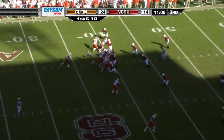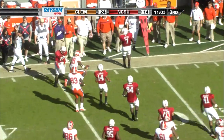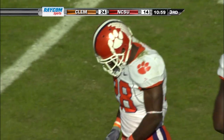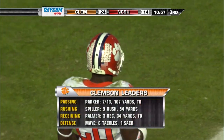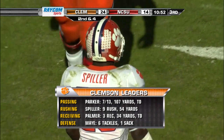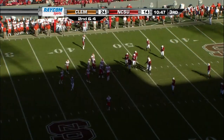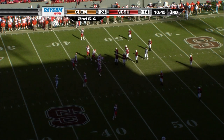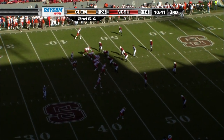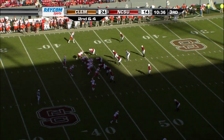See if they can stop him or slow him down defensively. Here's Spiller. He gets to the corner and look out. It's a great tackle. Tackle by Johnson. Picks up almost 6. Parker 7 of 13, but he did what he had to do, Doc. He got it to the right people and spread the ball around. Well, Kyle Parker is the key to their success, his ability to get the ball to the playmakers. And let's not slight that old line, too. They've done a good job. Second down and 5.